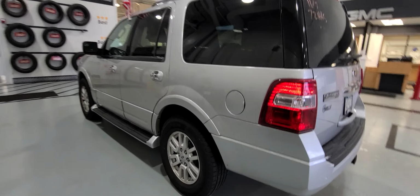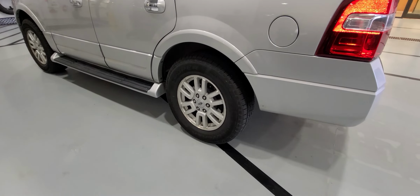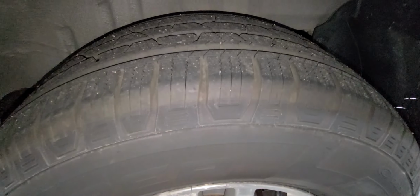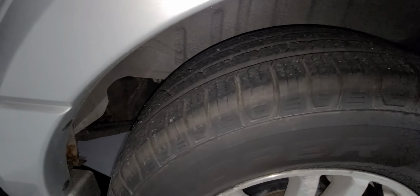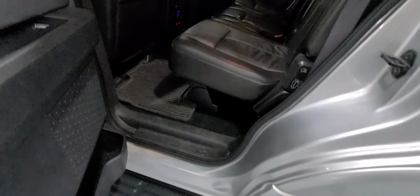Alrighty, here is that 13 Expedition. It has not gone through the detailer, has gone through the shop. So at the end, I'll pause it and go look at our recondition list. You know, did we do tires, brakes? Looks like rubber is really new. I don't know if we did it, but someone just did tires on that.